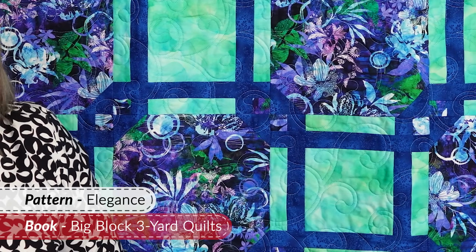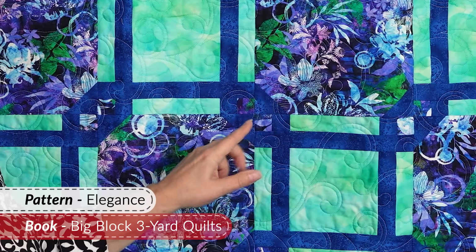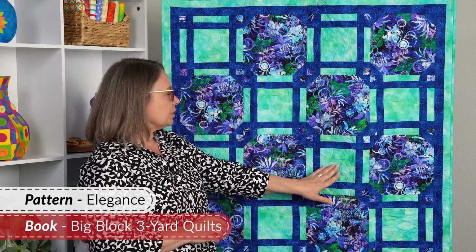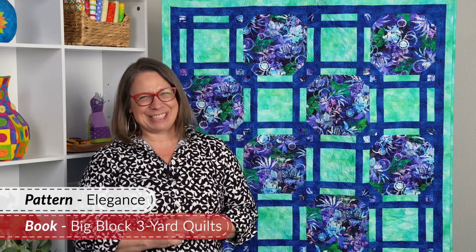The only seams that you're gonna have to match is when you put your rows together right at the corner of your blocks. Now this alternate block also is gonna accommodate a little bit of a print, which is great. Let's get it on the table. I'm very excited to share the fabric.